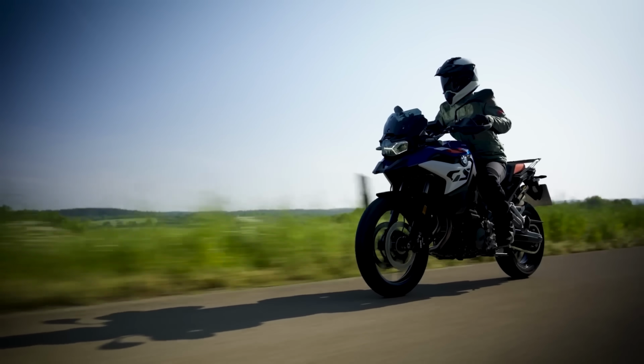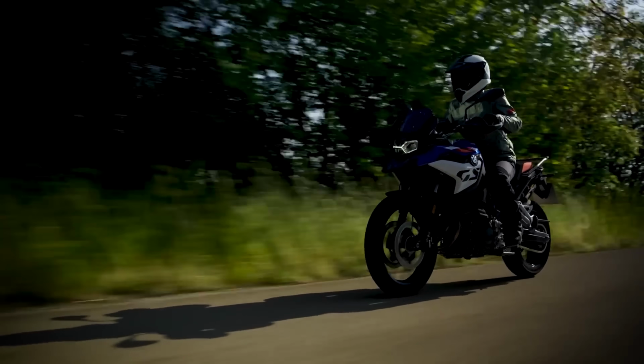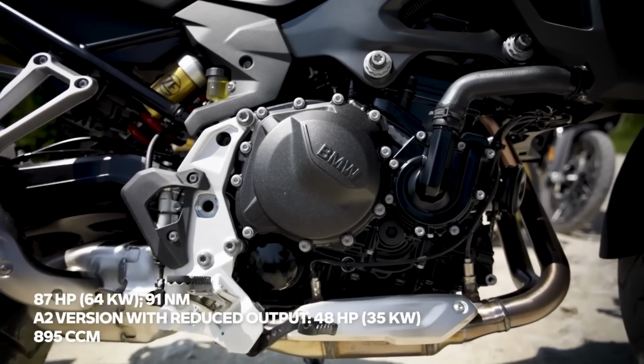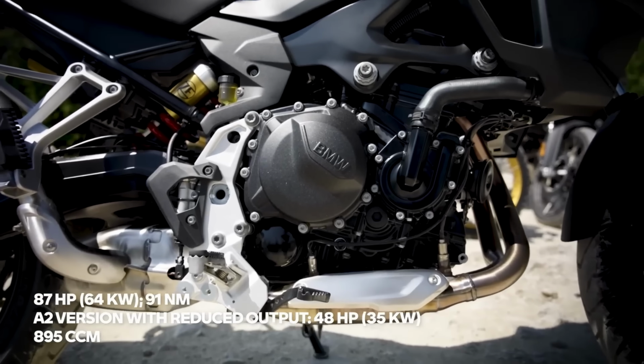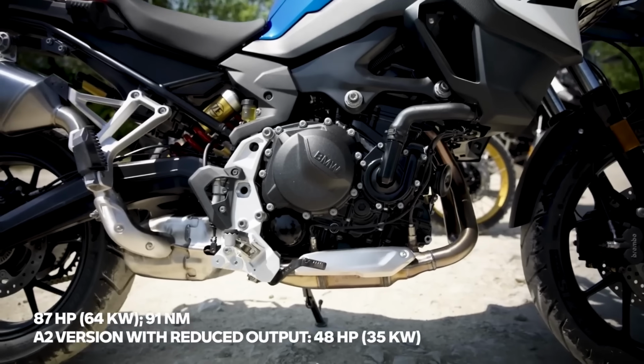We all know it's going to get all the shiny electronics. And the low-key great thing about the F800GS is that it gets a bump in power as well. So we're going from 77 horsepower to 87 horsepower. You're also getting an almost 10 Newton meter bump in torque, jacked up to 91 Newton meters of torque. So that is also fantastic to see.